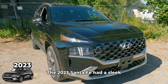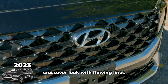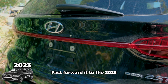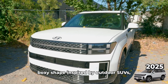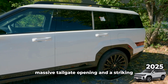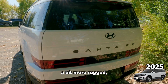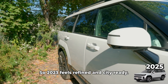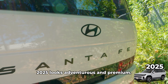The 2023 Santa Fe had a sleek, bit more of a curvy design, more of a family crossover look with flowing lines and a smaller stance. Fast forward to the 2025 and Hyundai completely reimagined it. The new Santa Fe has a bold, boxy shape inspired by outdoor SUVs, a massive tailgate opening, and striking H-shaped headlights and taillights. It's wider, taller, a bit more rugged, a bit more bold, perfect for families who want that style and capability. So 2023 feels refined and city ready. 2025 looks adventurous and premium.